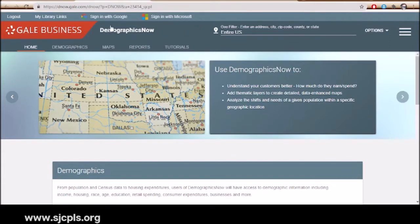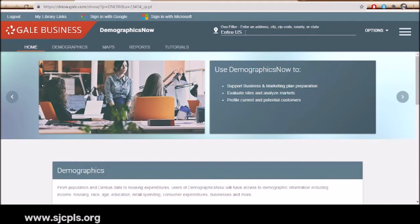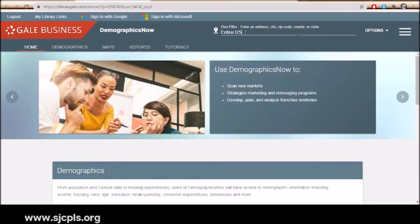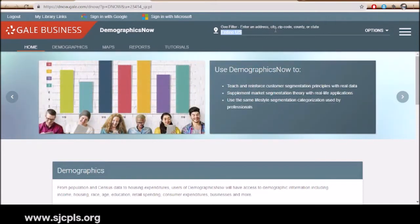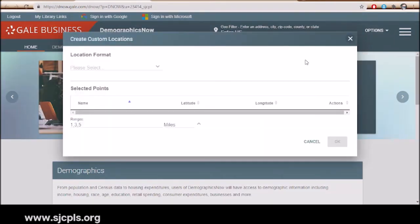Now the first thing that we want to do when we come here is define what they call their geo filter. So we're going to say exactly where it is that we want to focus our search. You could type in an address or a zip code, but now that we've seen how the map works over on Reference Solutions, the map for Gale Business works pretty much the same. So I'm going to click here on Options and then go to Create Locations.